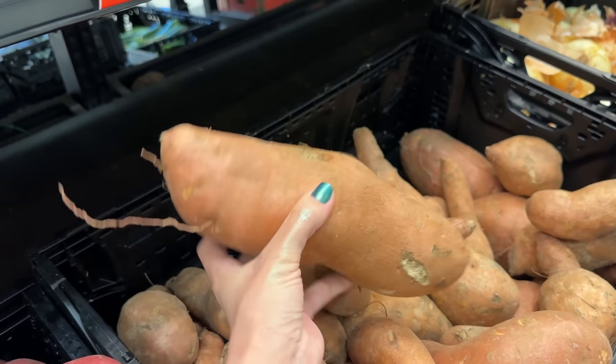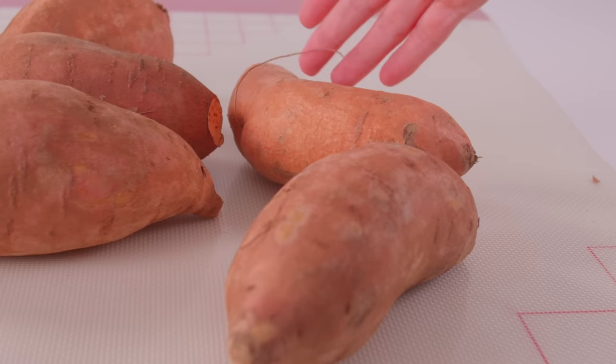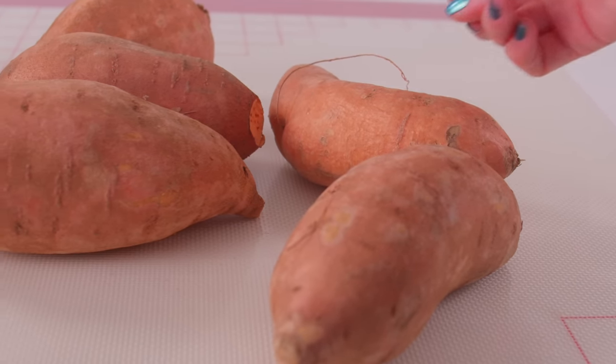Holy smokes, look how big this thing is. What do you guys think? I think we have a winner. Sweet potato wins. Sweet like a cake. I think I've chosen the most interesting looking potato of the potential potatoes. I don't know how I'm gonna make those potato hairs, but I'll worry about that later.